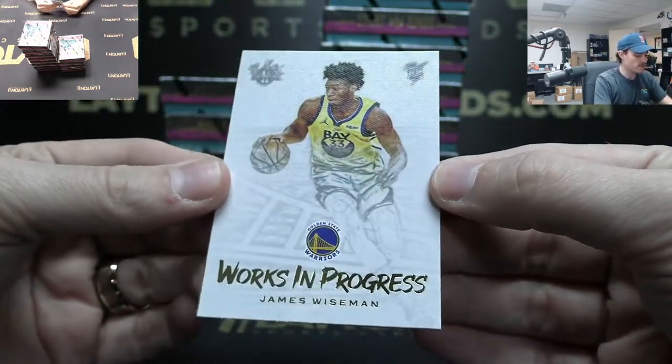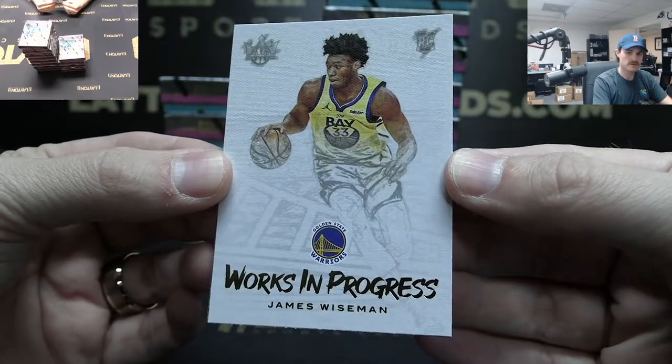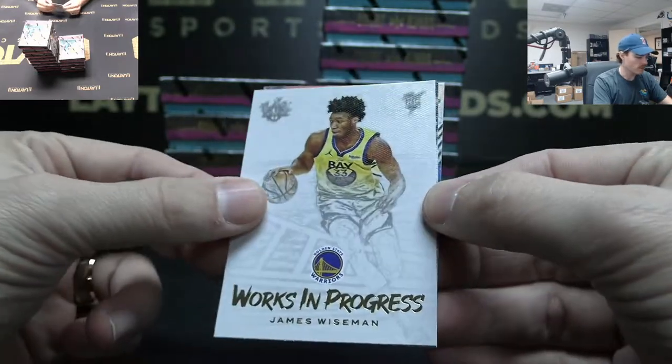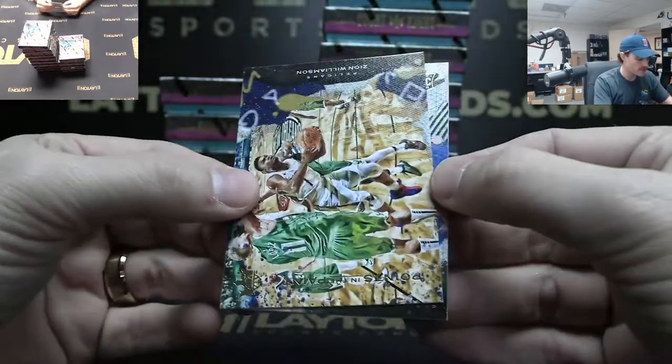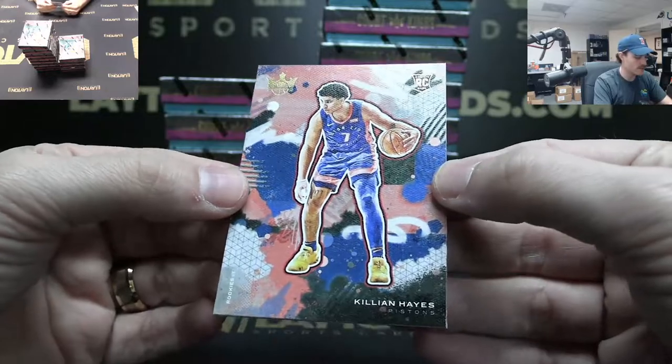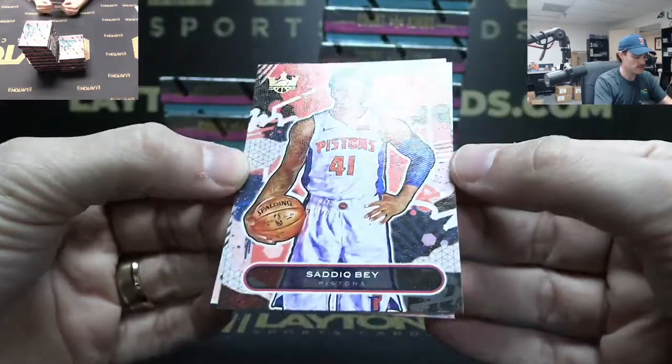A James Wiseman works in progress. Nice. The Warriors. Zion points in the paint. Killian Hayes, level 3 rookie. Nice Hayes. And a level 1, Sadiq Bey.